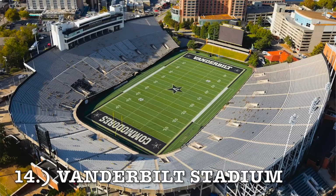So for me, it just comes in last place, mainly due to the size of it. There's no second deck. It kind of gives off a little bit of a mid-major vibe, but they are looking at renovating one of the end zones. I'll show some of the renderings, and it does look nice. This stadium reminds me of a little bit smaller version of Indiana's. I think it's Memorial Stadium. It looks like just a smaller version of it, the way it has kind of a bigger bowl and just the way the sections are aligned there. But there's just not much to it, so it has to be 14, Vanderbilt Stadium.